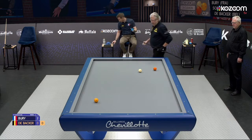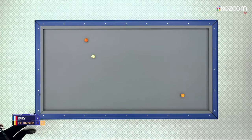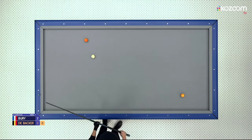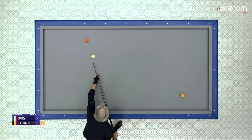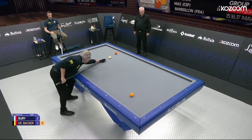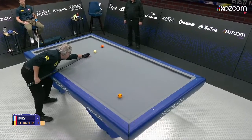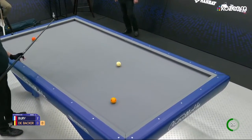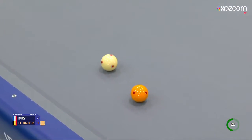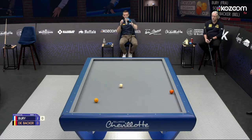Perfect safety shot there from Peter de Backer. Sends him back to the table with a better position. Sensitive little draw shot. The ball lost all rotation on the way to the short cushion.